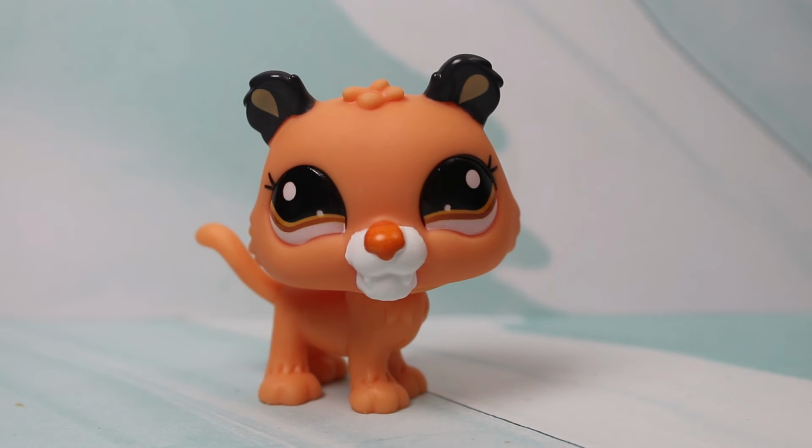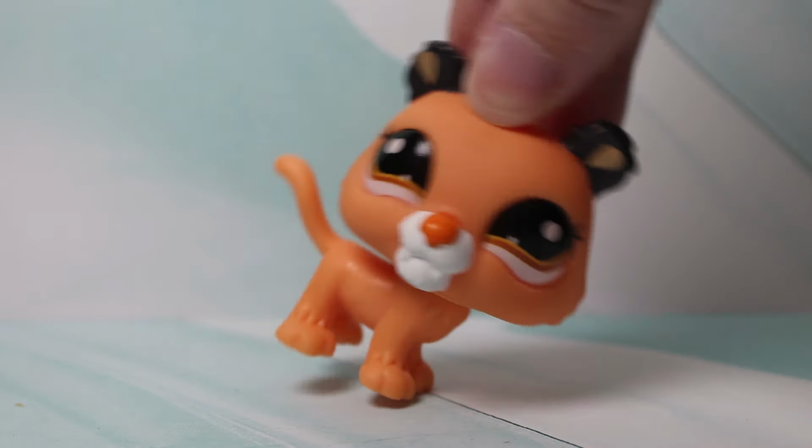Like my favorite short hair cat is number 1377. Spoiler alert for when I finally cave and rank short hair cats, which is gonna be a long, long time because I have too many short hairs. But like, I don't know, something about orange pets. If they're a good orange, it works.